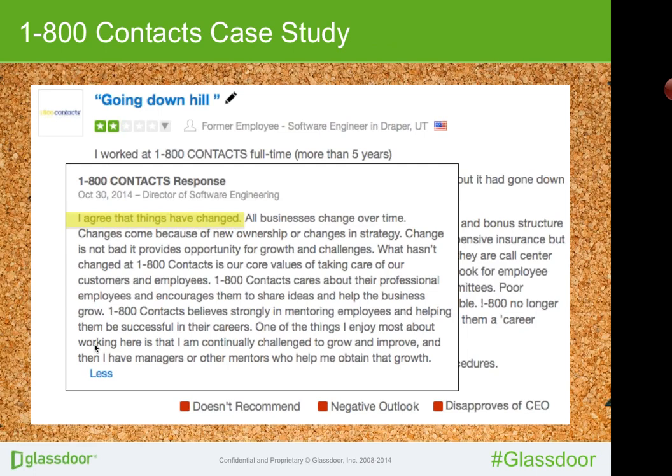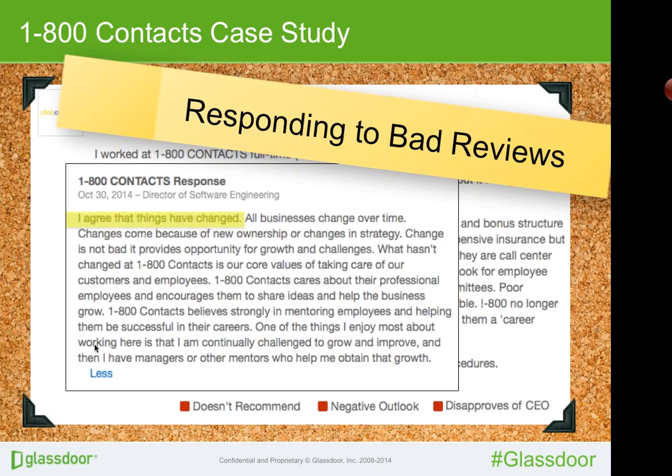So it's things like asking your employees for honest feedback on Glassdoor, sharing a link to your Glassdoor profile on your own careers page, and really taking the steps to be involved in the conversation at hand. So I want to leave you with one last case study here.